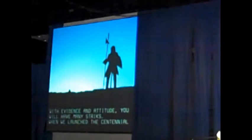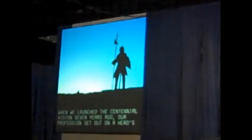When we launched the Centennial Vision 7 years ago, our profession set out on a hero quest. We departed from our customary ways of being, thinking, and doing. I even remember in the earliest years when we first announced the vision, I heard people say, oh, here comes another strategic plan. Oh, we've had those before. And nobody really wanted to pay attention to it.